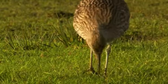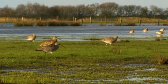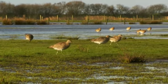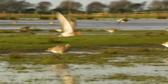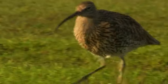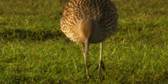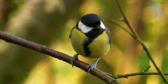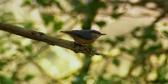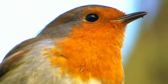Curlews migrate from Europe to Wales in their thousands during winter, and they join thousands more of different species on our estuaries. The variety of beak shapes allows the different species to exploit different parts of the habitat, yet still live on the same estuary. Woodland and garden birds also have a variety of beak designs that allow them to exploit the same habitat.